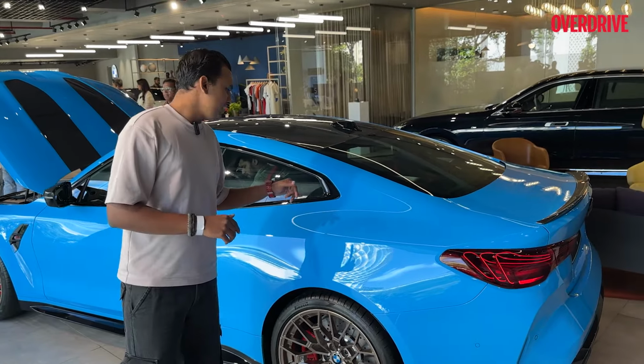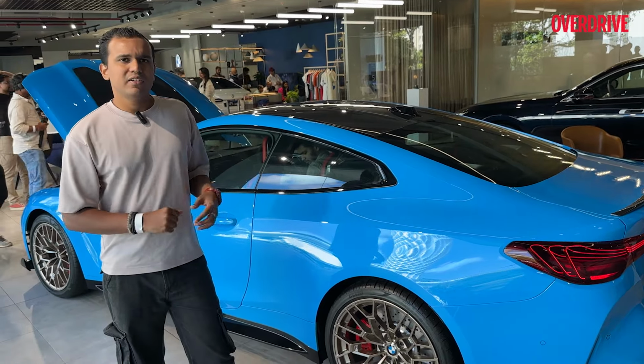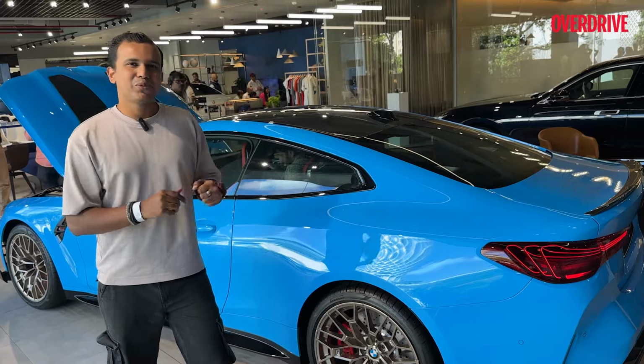If you come close, I am in love with this paint as well. This is called Riviera Blue, if I'm not wrong. There are 3 other colors to take your pick from, but I think this would be mine.